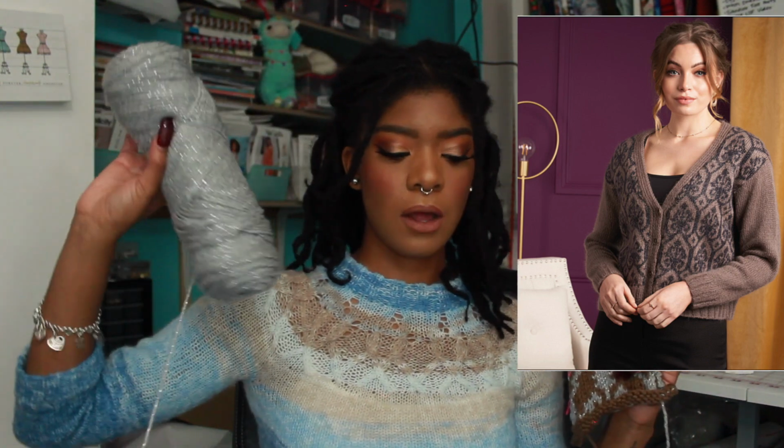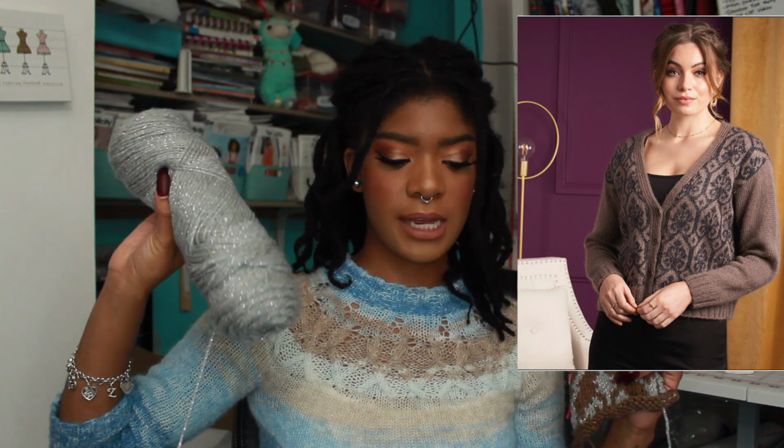So 3 strands. But now I'm only working with 2 because my Twinkle yarn is already very shiny, so I don't have to add anything in there. And I just thought it'd be a lot easier working Fair Isle front and back, or back and forth, instead of working it in the round.